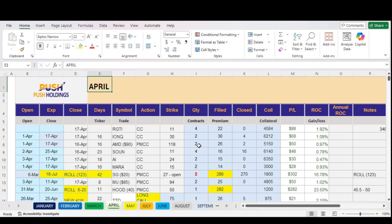The quantity we did was 2, and the amount it got filled at was $26. The collateral we left was 5150. For one contract, it's going to be 5150 divided by 2. Key thing to note right here: AMD is a very expensive stock. However, I'm doing a PMCC option strategy, but I'm only receiving a small amount of $26. There is a reason for that.